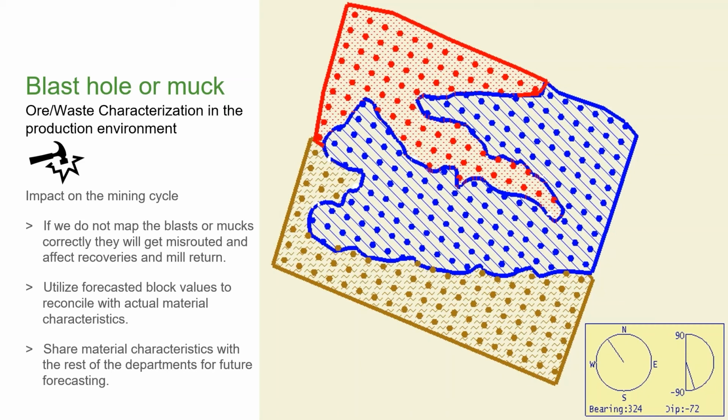And here at this stage, we're basically just trying to make sure that we are correctly classifying the material. And if we don't, it's going to hit our bottom line really quickly, as we are going to probably misroute the material, which is going to affect our recoveries, mill returns, and planning overall. So this information can really, really be used in forecasting and for planning purposes. So that's another great impact to the overall cycle and to mitigate your risk.